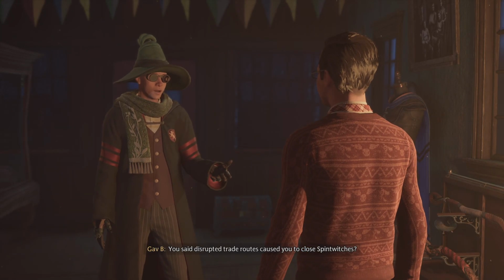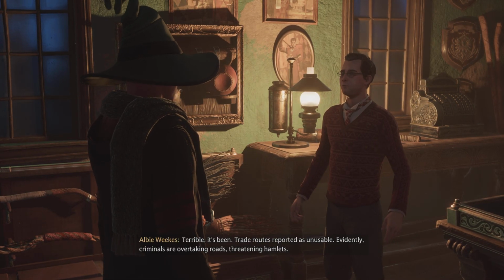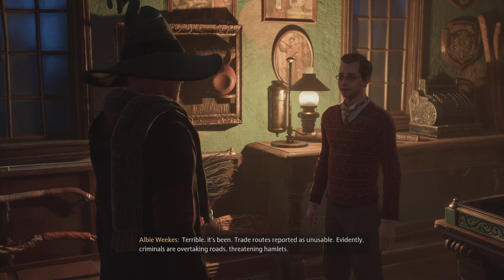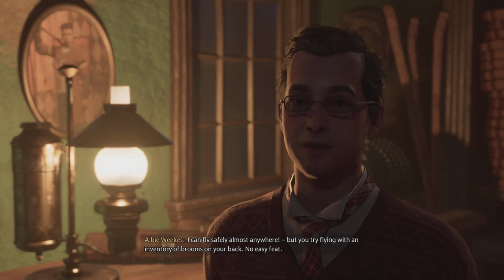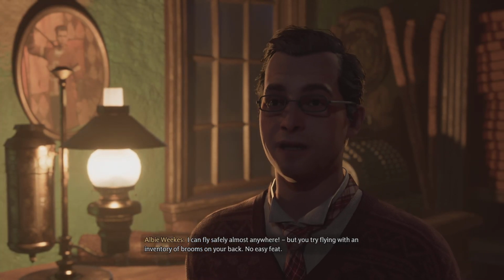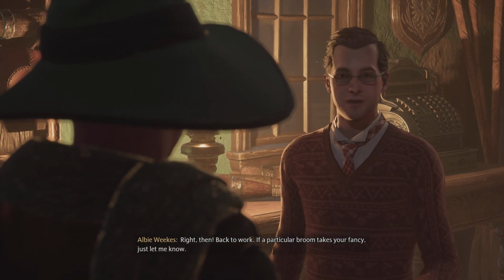You said disrupted trade routes caused you to close Spintwitches? Terrible it's been. Trade routes reported as unusable. Evidently criminals are overtaking roads, threatening hamlets. I can fly safely almost anywhere, but you try flying with an inventory of brooms on your back. No easy feat. Right then, back to work. If a particular broom takes your fancy, just let me know.